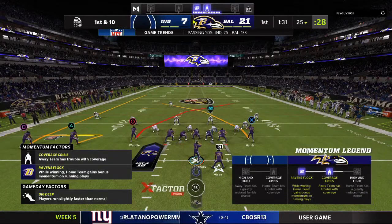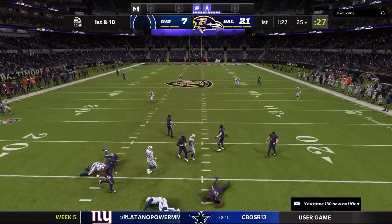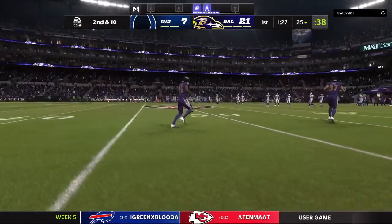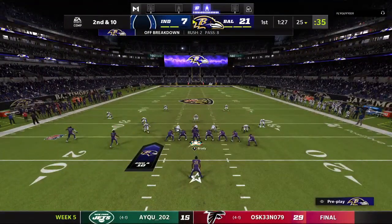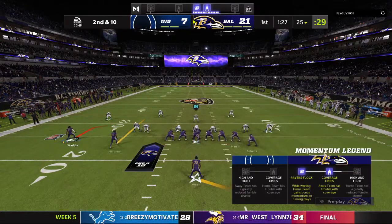And when you start plotting for this drive, when you start thinking to yourself, okay, what are we going to do? You don't go away from what you did before because that worked, but you have to be prepared for wrinkles and counters because you know they'll make some adjustments. And Brady's throw there, incomplete. I think he's got to be careful not to force anything into coverage right there. There weren't really any throwing lanes, but the best part for him, he's got second and third down to fall back on.